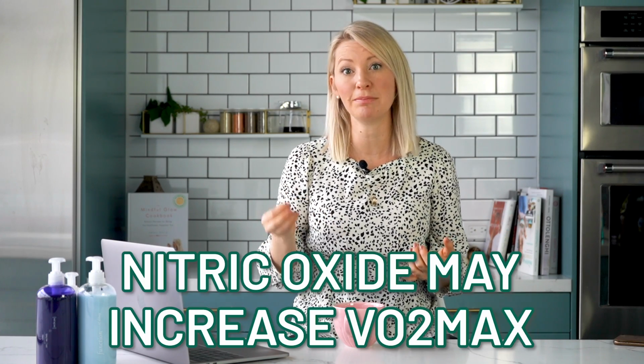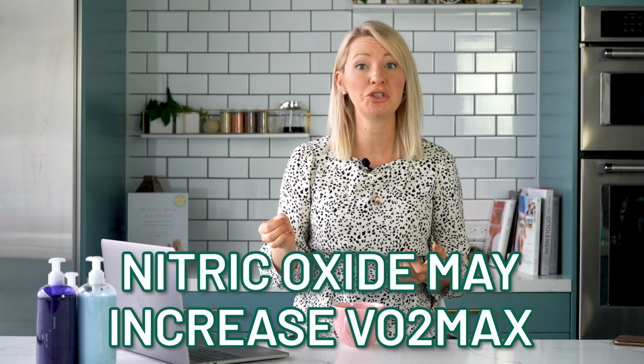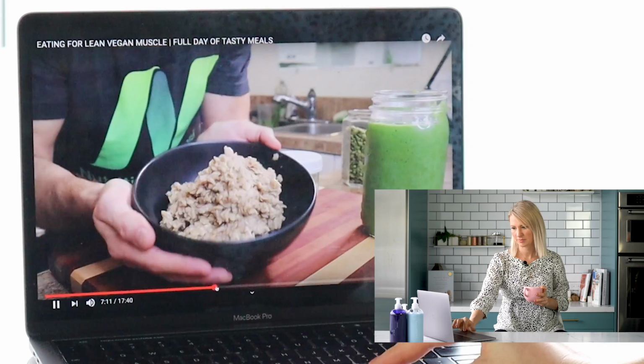Okay, so there's nothing really wrong with taking beetroot crystals before a workout, but like he said, you definitely do not need it. There is some research that has shown that the nitric oxide in beetroot may increase VO2 max, also time to exhaustion, improve blood pressure, and overall oxygen delivery to the muscles. However, the research is definitely mixed in this area, and we really do need more information specifically around dose and overall impact.